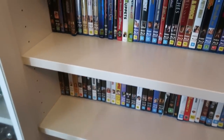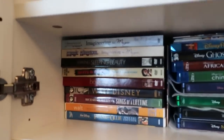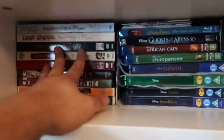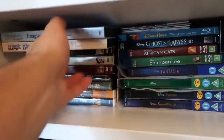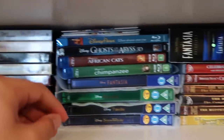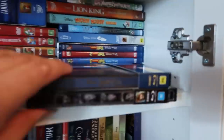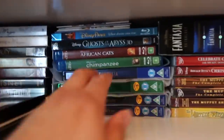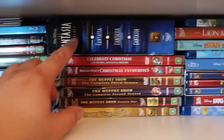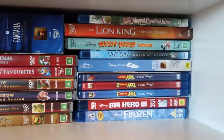Okay, so that's the main chunk of the collection. Up here, we've got a few other little bits and pieces that I didn't have anywhere else to put. Got a bunch of documentary things here, as you can see. And we've got a few steelbooks of Disney movies that are in the main collection already. We've got a couple of documentaries up here. And then a couple of random compilation DVD things over this side as well.